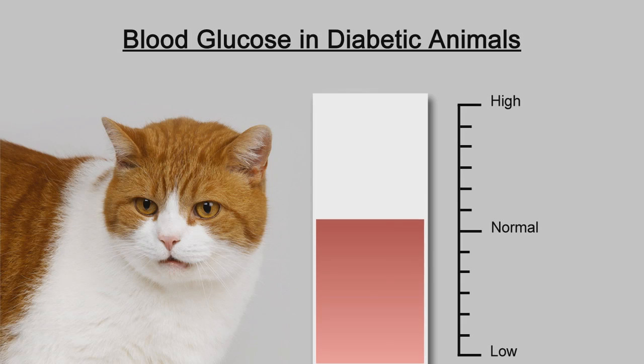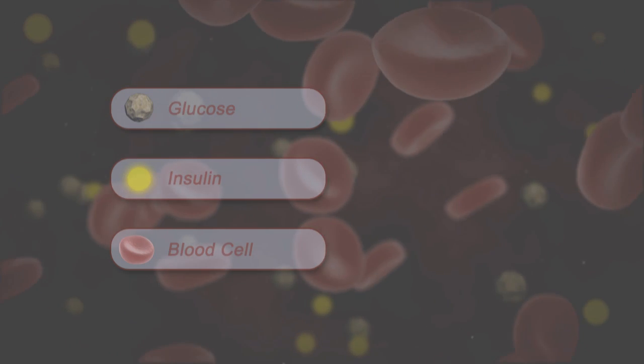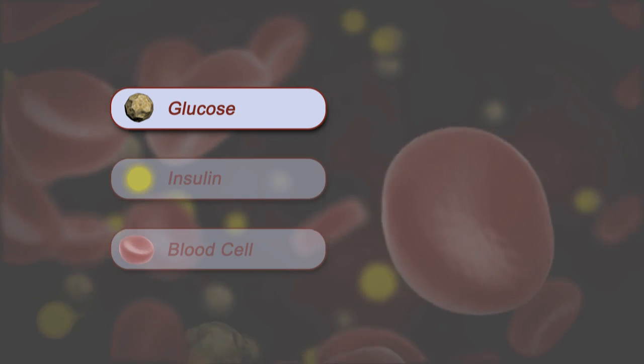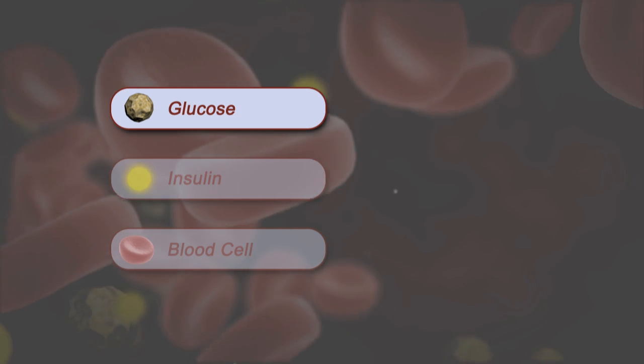In diabetic animals, the blood sugar level, or blood glucose, is elevated above the normal range. Elevated blood glucose is called hyperglycemia. Glucose is the energy source for all cells in the body. The heart, brain, and all other organs and tissues in the body require glucose to function and survive.